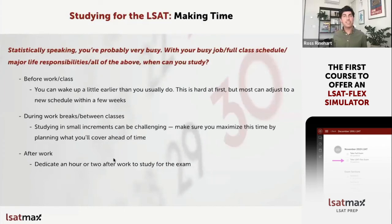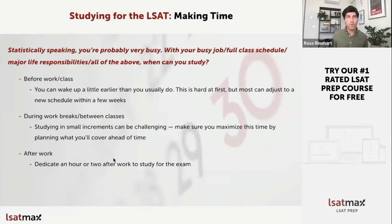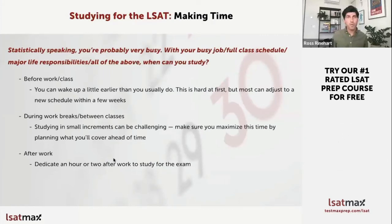So you know what? I go to the office and I stay there, or go to a coffee shop or wherever, for a few hours after work. I wait out the rush hour. I use that time productively to study for the LSAT. And now I get to go home and not take so much time in the car. So that can make a kind of cursed commute a little bit better.